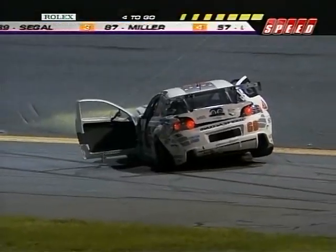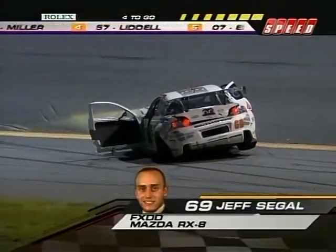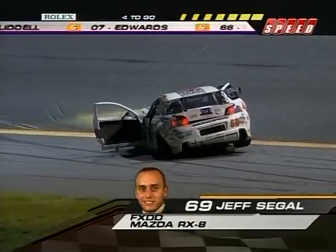That is Jeff Siegel, and that car has flipped big time. And he's not in a good place right now either, right down the apron. Somebody went below him. This is up on the banking. Wild ride there, Dorsey. Look at the damage. Hopefully he's okay. See some movement in the cockpit.